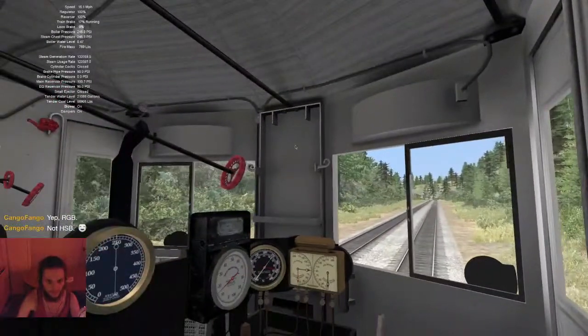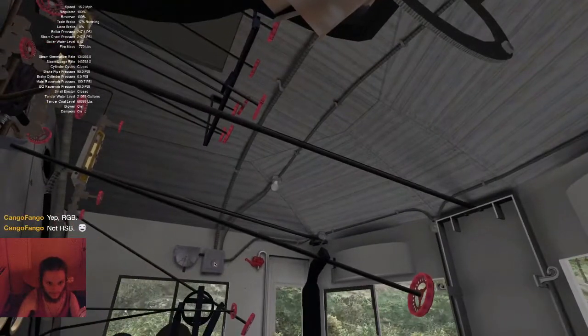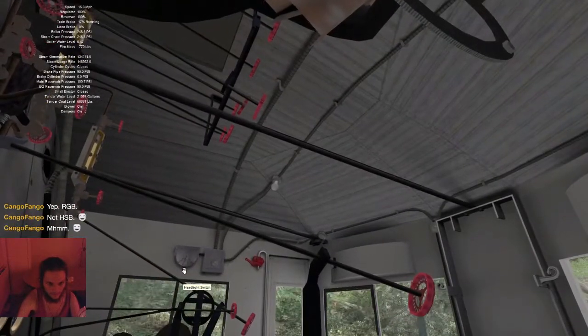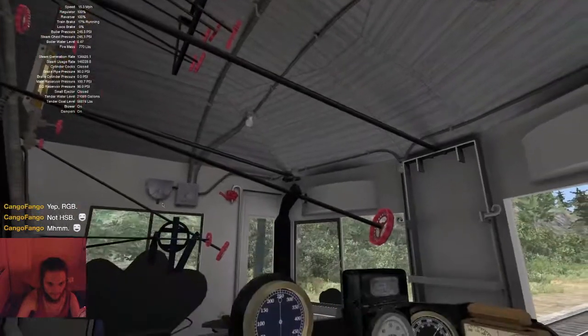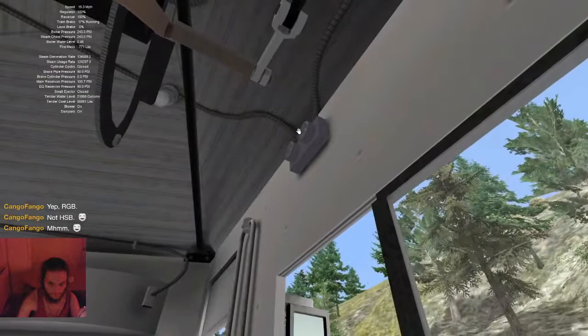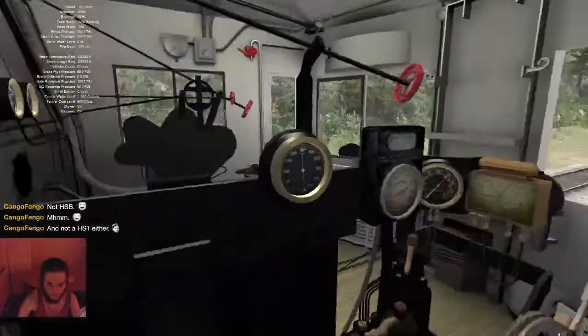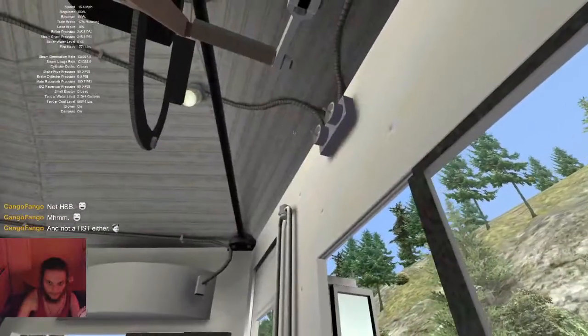Does this have lights in here? How can I turn them on? Oh, it does have lights. Can I turn them on? Oh, that's the headlight switch. Ah, there. Gauge lights. Cab lights. Ah, this might be a good one to drive at night as well.